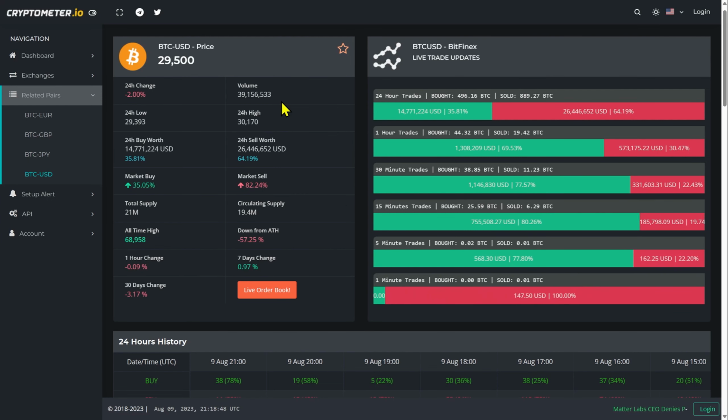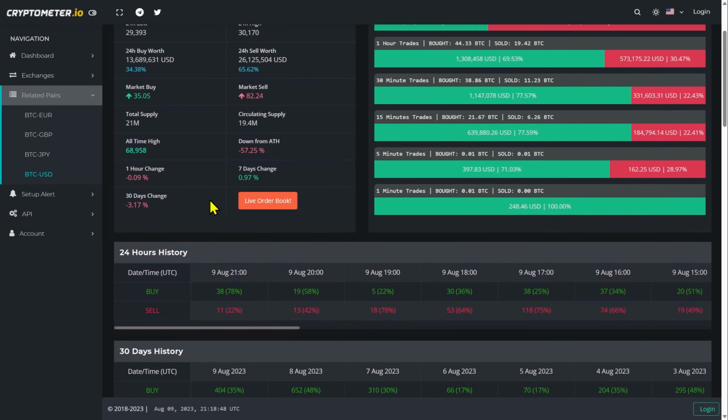Take a look at the order book. So this is cryptometer.io. You can see here 24-hour trades, 1-hour trades, 30-minute trades, all this stuff. 1-minute trades, all sells. So that's not great. 5-minute, mostly buys throughout the day except the 24 hours, and now we're all buys for no data. Anyways, 24-hour change, some things. Let's see, we've got a little bit of a different volume as we mentioned. Nothing really too exciting there.